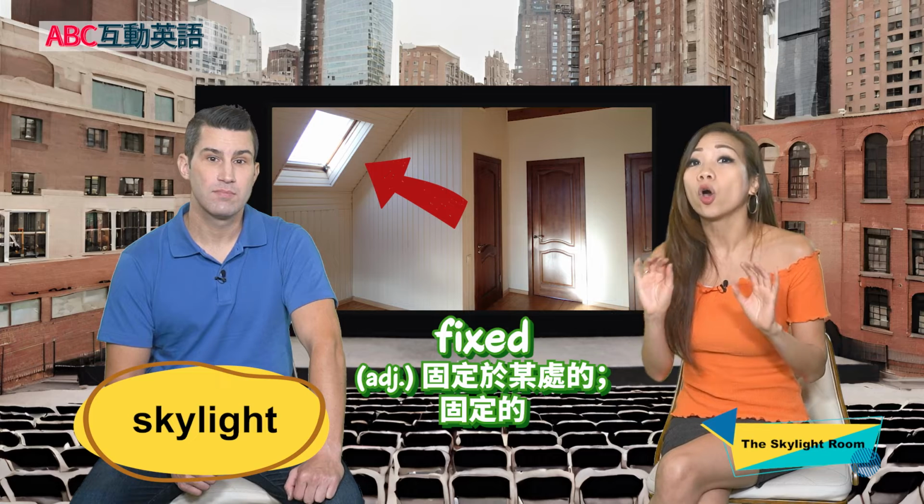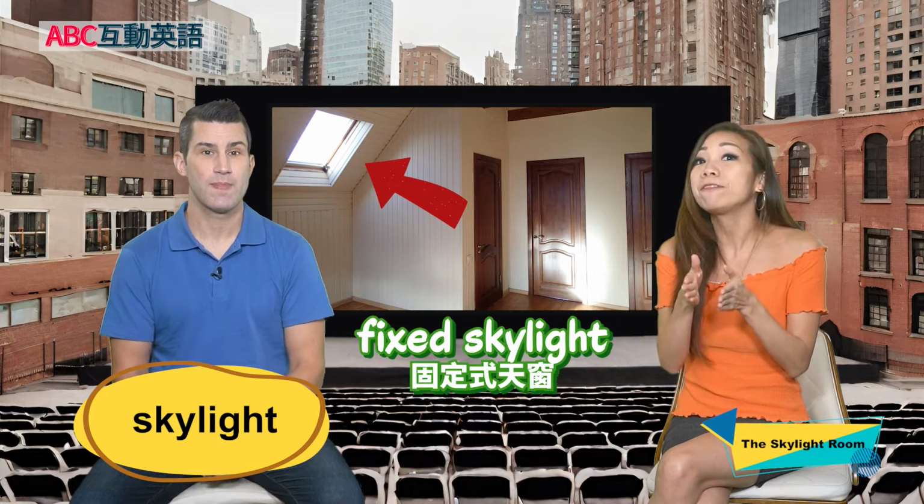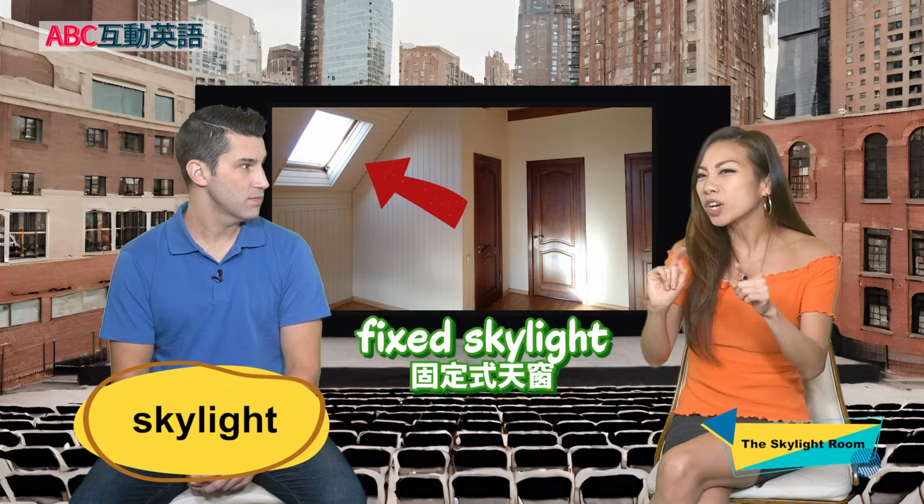So for example, I could say fixed skylights are the most popular skylights you can get. They are fixed and don't open. So there are many different types of skylights, and fixed skylights are the ones that you cannot open. How about the ones in your home back in Canada? Were they also fixed skylights? We had some that were fixed, but we also had some that could be opened.